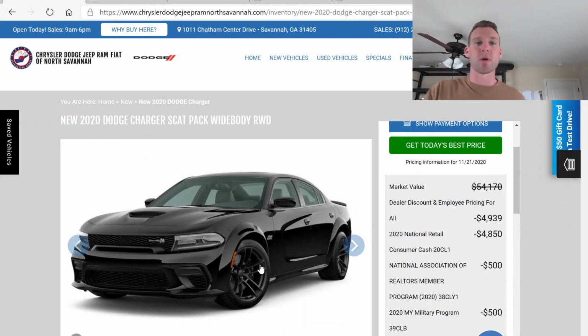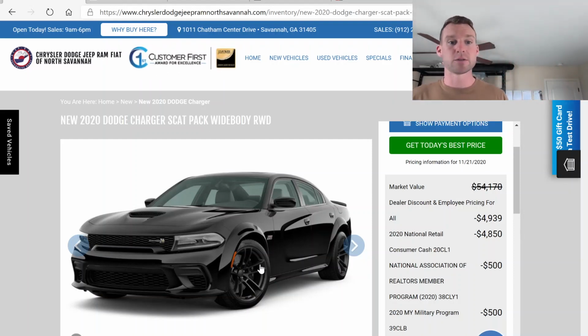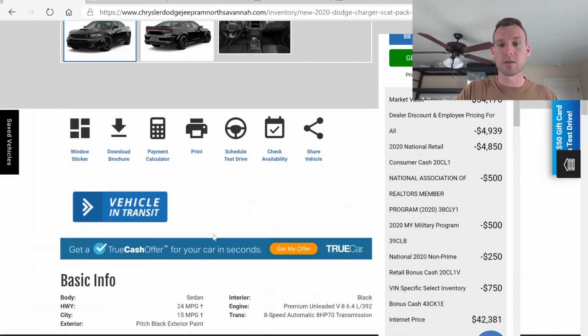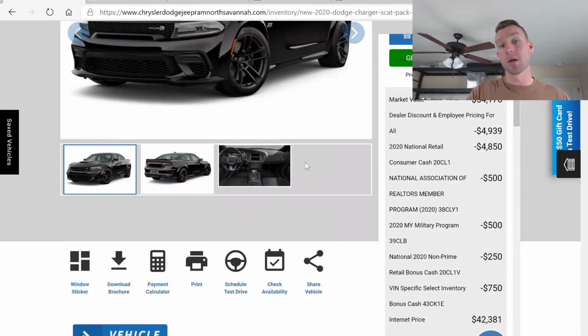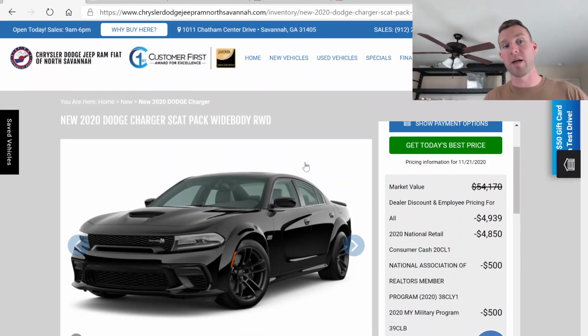I got this price quote just by calling. I didn't drive all the way to Savannah. I wouldn't do that just for a price quote. They gave me that price quote just for me calling them up, saying, "Hey, I'm interested in this vehicle. Give me your best quote on it, and then maybe I'll buy it ahead of time." This vehicle is also still in transit, from what I understand. Yeah, vehicle is in transit right here. So I'm thinking people are going to start picking these up before they hit the lots, because that's what I've been seeing.